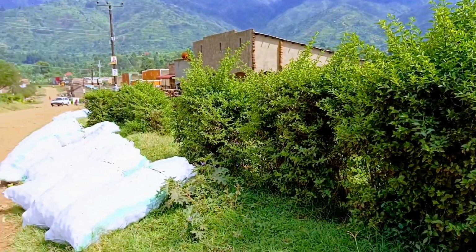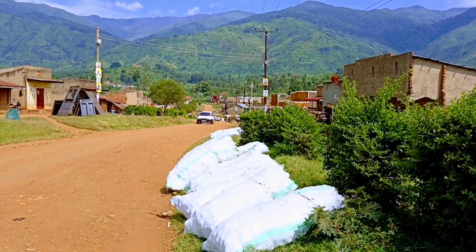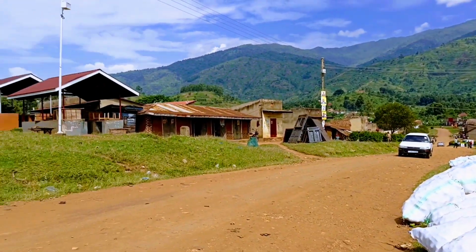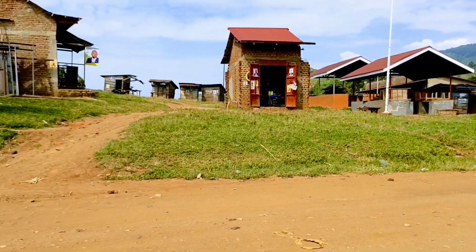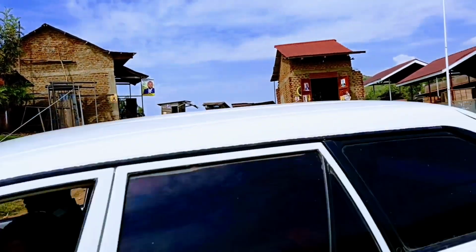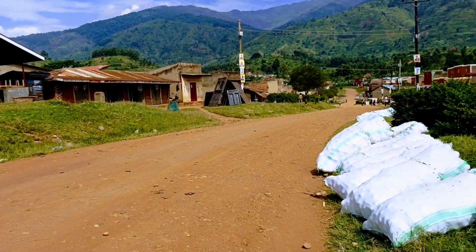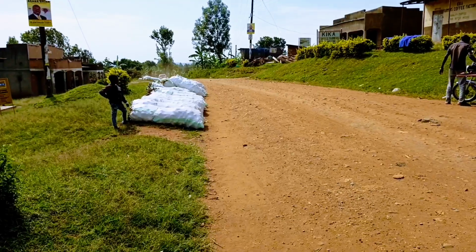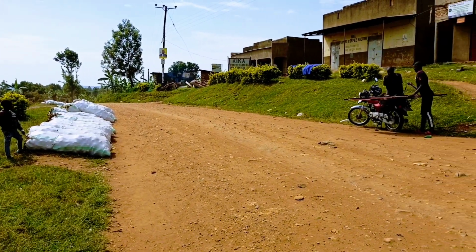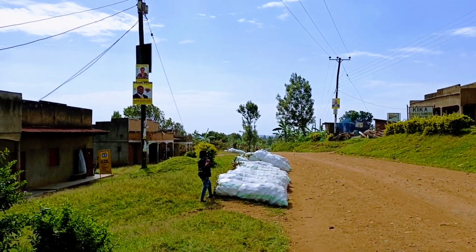We are in the mountains, and we are located near a main road, the main road in the village. We are located along the road. This road connects to other villages. There are other branches that go to other villages. This is part of the town council. As you can see, there is a market there, and these are bags of avocado. Then this other part of the road leads out of the town council towards the main road.